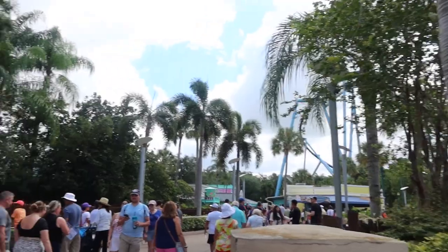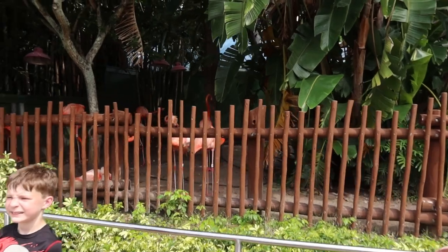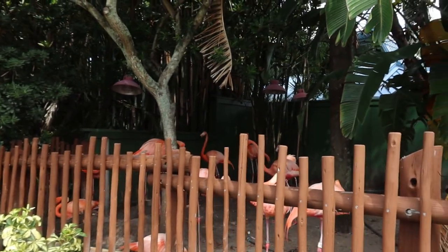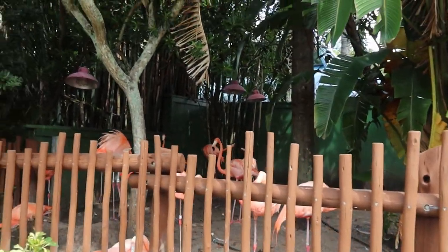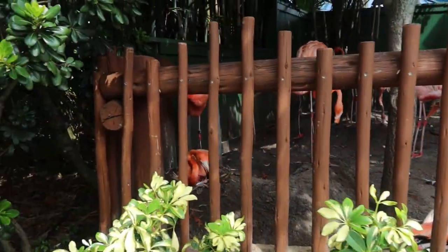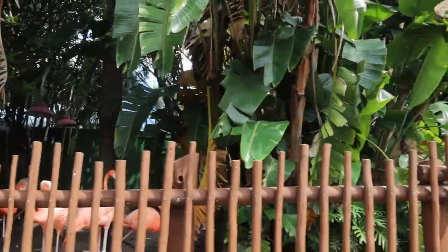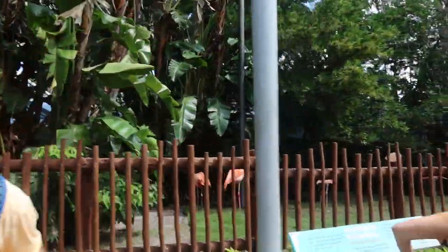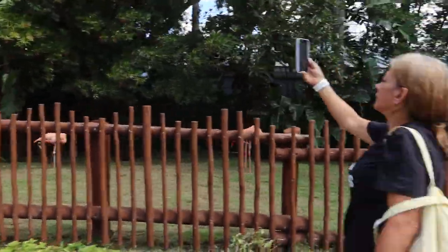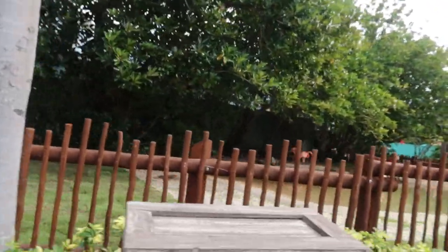But first, we can check out the penguins. Sorry. We can check out the flamingos. This area really doesn't have an official name, but it's known as Flamingo Point.